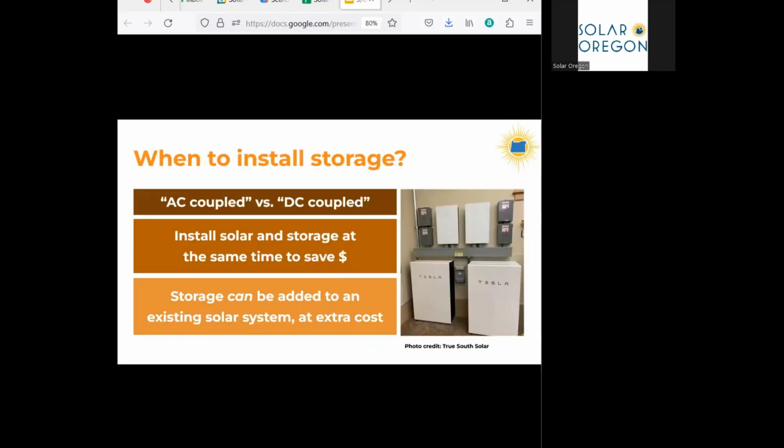If you're interested in installing a battery, when you install it can affect both the system design and the price. Put generally, there are two options. You install solar and battery at the same time, or you add the battery to an existing solar system.